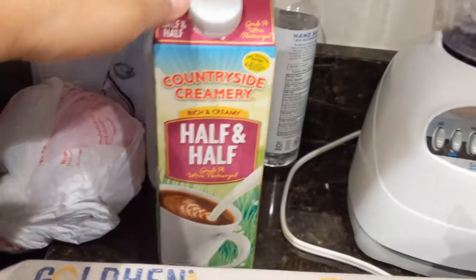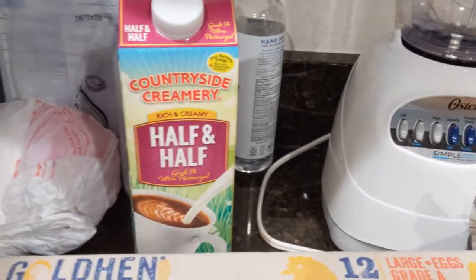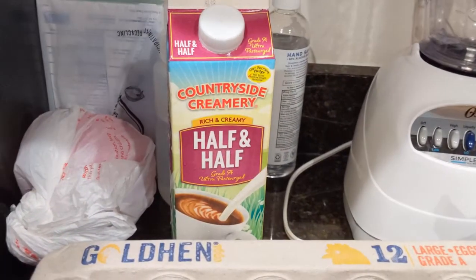Back here, I have my Countryside Creamery half and half. I made sure to buy the regular one because I learned my lesson. The fat-free one is very thin and watery and I did not like it. So back to the full-fat Countryside Creamery.